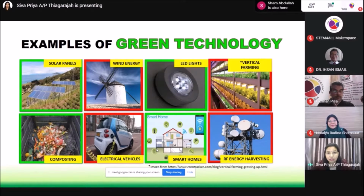Electrical vehicles is a concept that we are all aware of also. In fact, it is a concept that is gaining much popularity in Malaysia. It is very, very widely used in countries like Japan and Korea and in the European subcontinent. Electrical vehicles do not release harmful emissions to the environment because they do not use petrol. Instead, they use electricity to run the car.